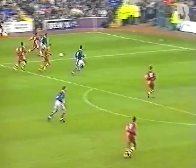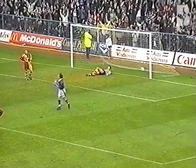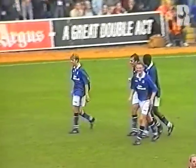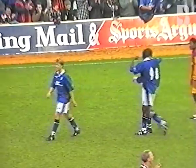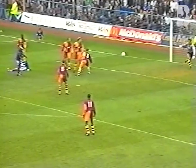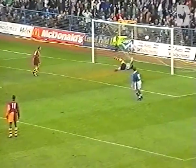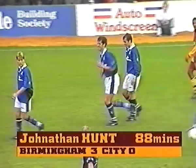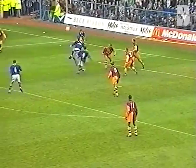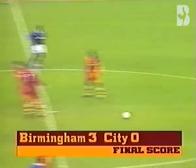Devlin gets the ball back, manages to keep it in. Oh dear, oh dear. Well, wrong-footed, the overhead kick of Jonathan Hunt. Eric Nixon there, left wrong-footed, as Jonathan Hunt hooks the third goal in for Birmingham City. But that man Devlin was in the middle of it there, he kept the ball in, knocked it back, and Jonathan Hunt with just a token overhead kick, and unfortunately Eric Nixon wrong-footed.